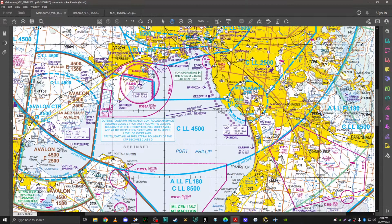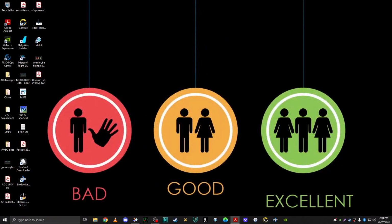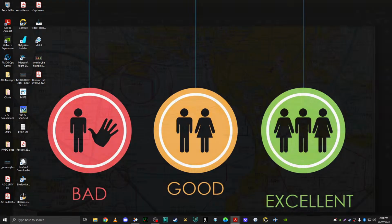Now, if you're a VFR aircraft, you're not controlled by any ATC services. And if you are an IFR aircraft in uncontrolled airspace, there's still a requirement to talk to ATC. Now, do you need a clearance if you're in uncontrolled airspace? No, you don't need a clearance. Being in uncontrolled airspace doesn't necessarily mean you're not provided with any ATC services.